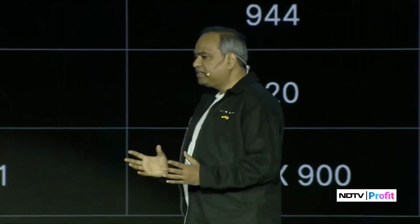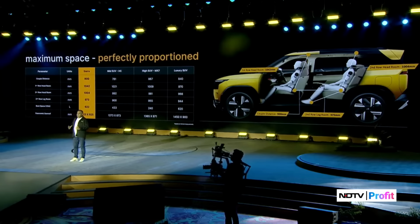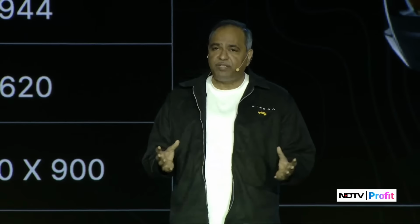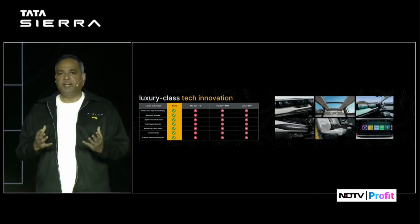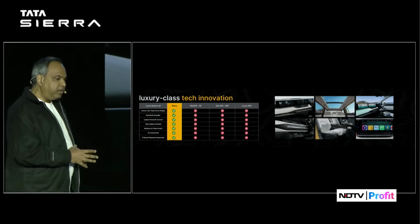We built the Sierra around a few core pillars: space, tech and safety, craftsmanship, and design. For today's consumer, premiumness begins with true openness, comfort, and an elevated sense of roominess. The Sierra delivers a class-leading, expansive cabin experience with generous seating space, a highly usable boot, and a true glasshouse ambience, creating an environment that feels more open, more comfortable, and more premium than anything else. Technology in the Sierra is focused on elevating the entire experience to a level this segment has never seen. It introduces a luxury-class digital environment, immersive, intuitive, and seamlessly connected, transforming the cabin into an indulgent personal space.